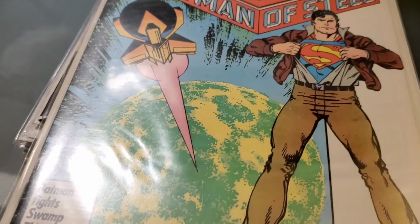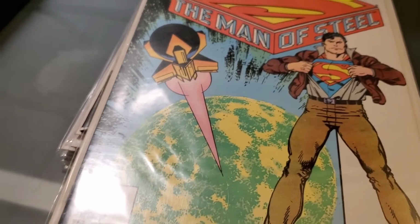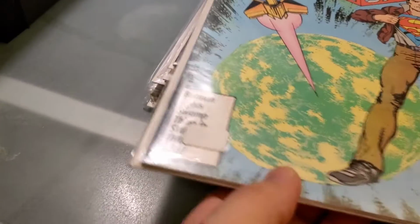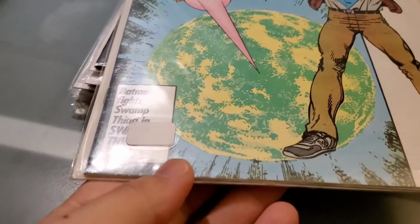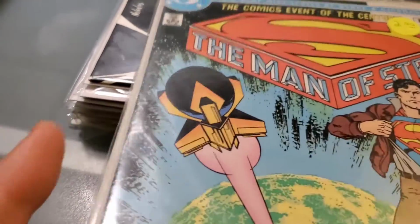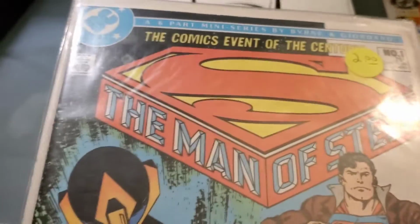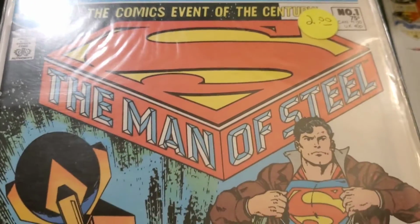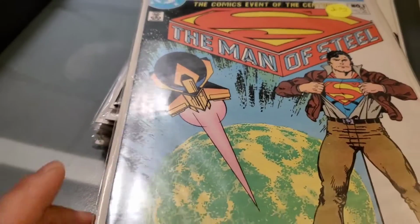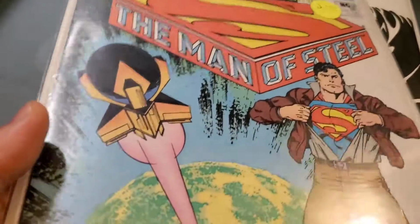There's a variant cover to this, and that is the very first variant cover. I picked it up at the con, and I'm hoping to pick up more copies because I think that's ultimately just going to be a collector's item as people recognize John Byrne for this great Superman run he did. This is the Man of Steel miniseries, but he started the Volume 2 Superman run for DC in the 80s, and so that was a great. It's still in circulation.